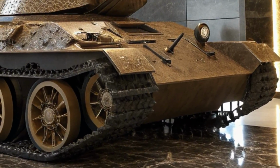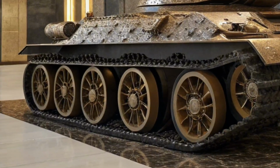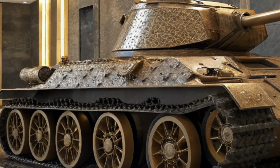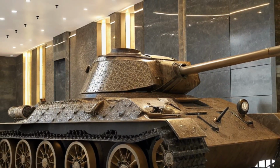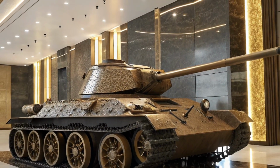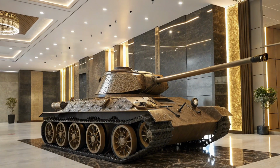For those interested in military history, engineering, or tank warfare, the T-34 is a subject of endless fascination. It's not just a relic of the past, it's a blueprint of how a good design, made at the right time and for the right purpose, can change the course of history. The T-34 wasn't perfect, but it didn't need to be. It needed to win, and win it did.